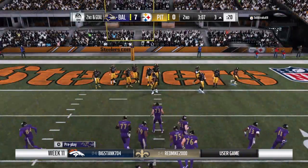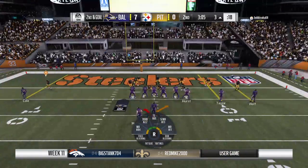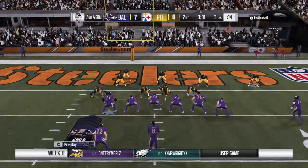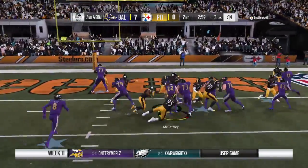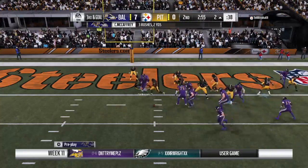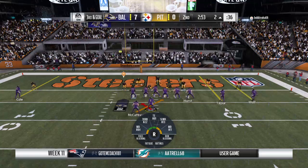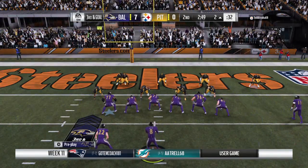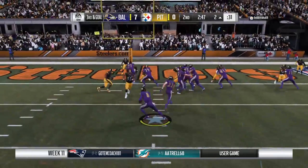So the ball position now at the 3. Here's 2nd and goal. On the ground, McCaffrey. And the D not yielding much there. He's only going to get a yard to about the 2. Well, he did get a taste the previous week. He got into the end zone trying his best to get there in this game. So far, he's been denied.